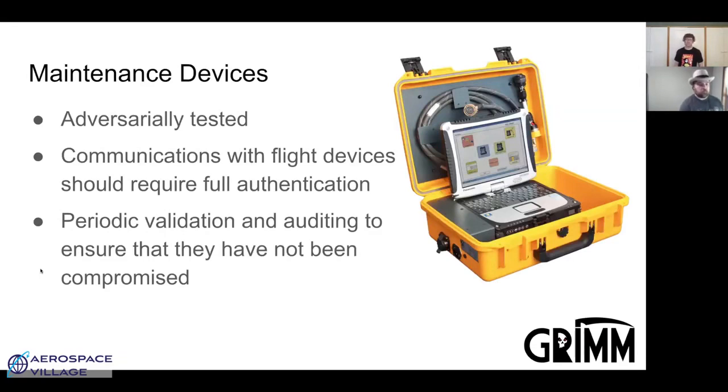So maintenance devices, these are the things that program the different components when the aircraft is on the ground. They're usually a fancy laptop, maybe a robust laptop with some sort of waterproof case and special cables and extra interfaces to talk to the aircraft parts. These need to be adversarially tested. This should be unsurprising to hear by now.